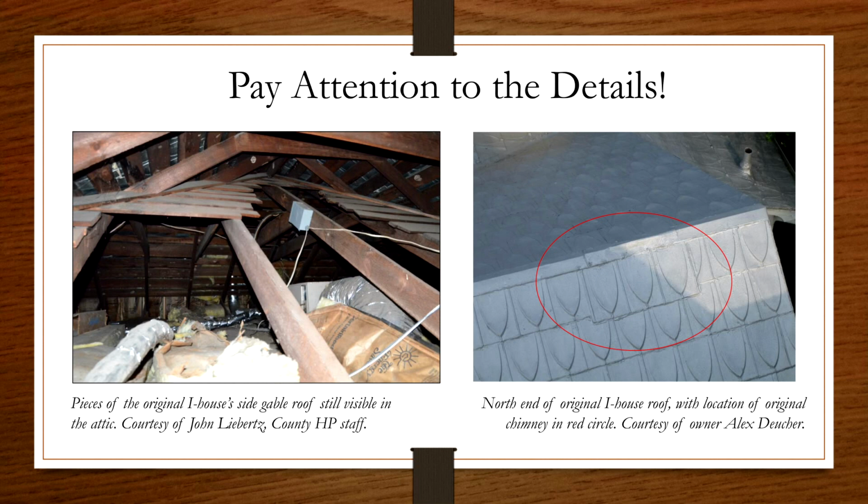And the photo on the right was taken and shared by one of the current property owners that shows the existing roof of the original house, and then that patched in area in the red circle shows where one of the original chimneys had been, and then they tried to fill it in. But you can still see the seam, and that provides us a clue to the original formation of the house.